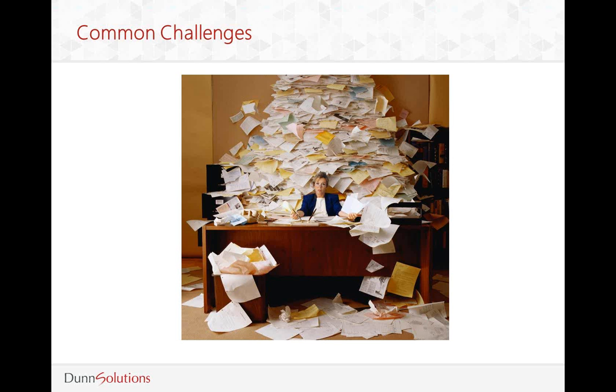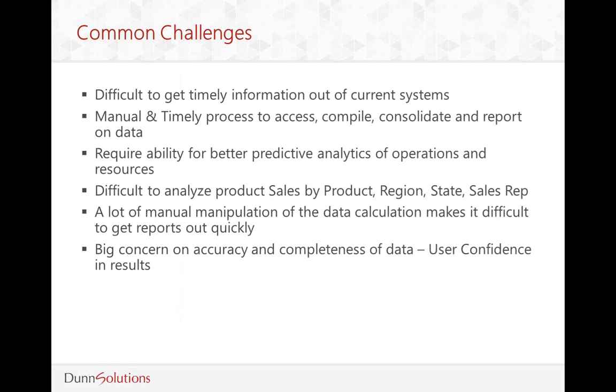So let's get started. I'm hoping somebody recognizes this woman in this picture here, but we put this at the beginning to highlight some of the common challenges that organizations face today on getting data out of their current systems. It's difficult to get data out, especially when you have many different data sources. It tends to be, in some cases, a manual and time-consuming process to compile and consolidate and report on this data. And most companies require the ability to do better predictive analytics.